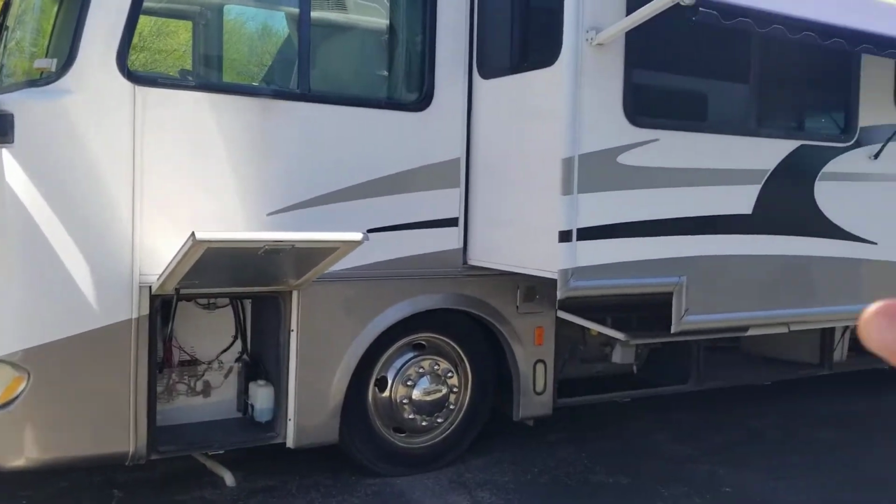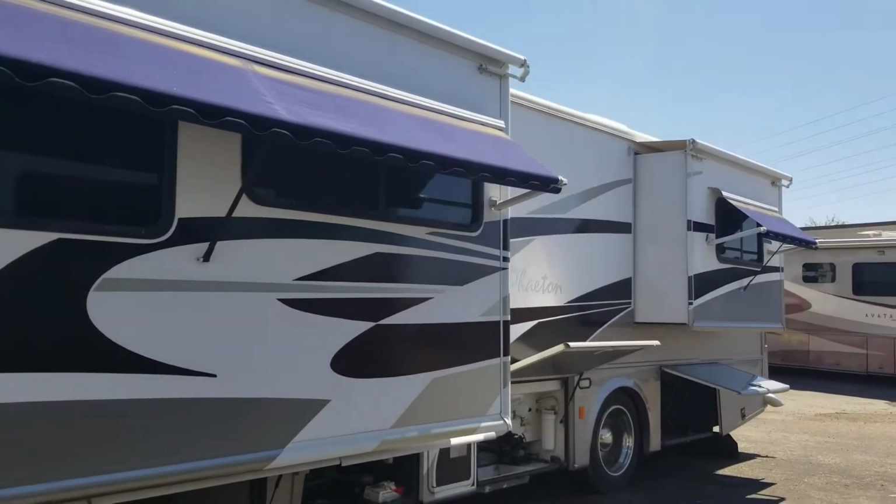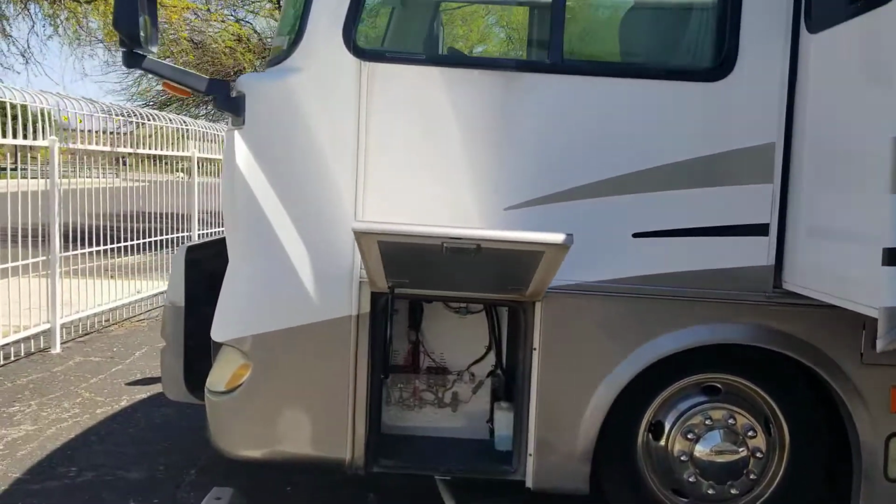I got to let you know, we just replaced all the decals on this coach, but it still needs a bath, and you'll see that in the rear and inside. It needs the carpet shampooed, but let's check it out.